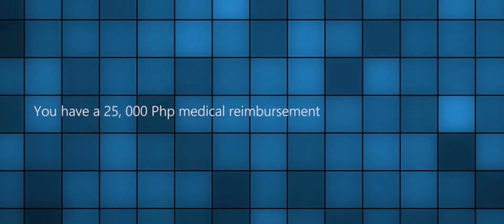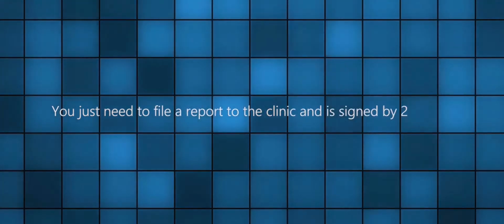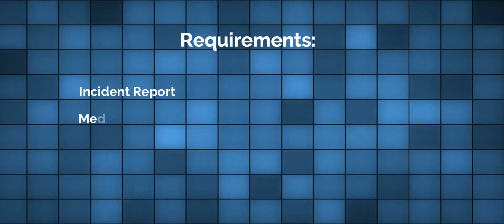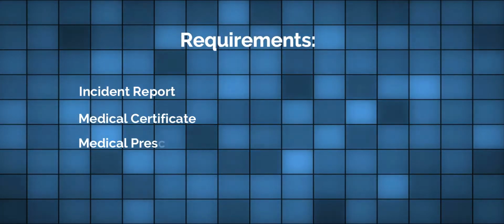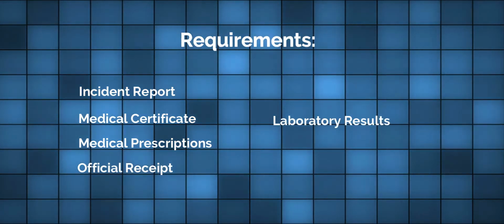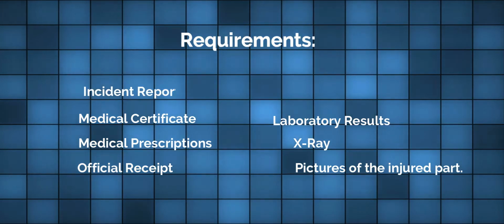Fun fact, you can have 25,000 peso medical reimbursement if you meet an accident. You just need to file a report to the clinic and it is signed by 2 witnesses. You will also have to present an incident report, medical certificate, doctor's prescriptions, official receipt, lab results if there are any, and x-ray or pictures of the injured part. Just note that these have to be passed within 30 days of the accident.